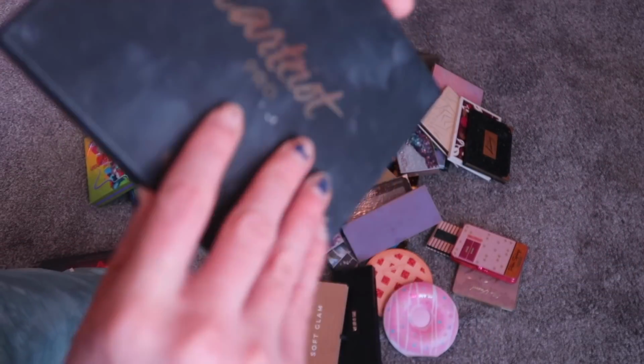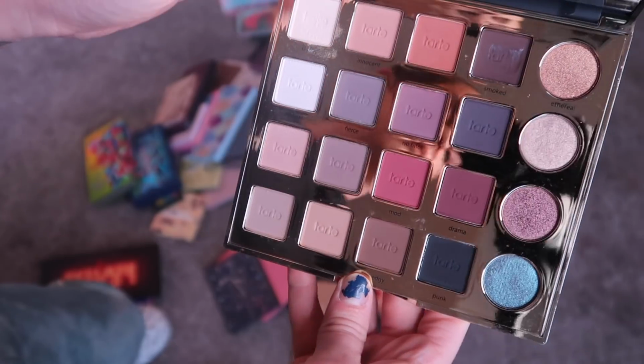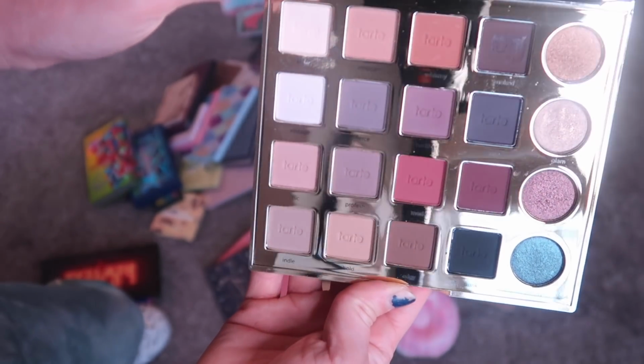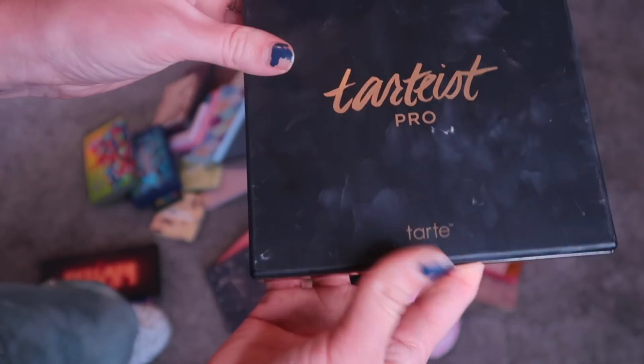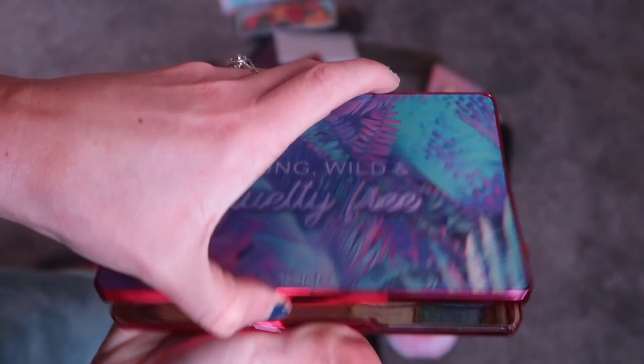I am going to be getting rid of the Tartiste Pro palette. I think I got this in a BoxyCharm like last year, and I maybe used it 1 or 2 times, but I'm just not inspired at all by this palette, and I have not used it and see no reason to keep this around. And then I will also be keeping my Tarte Young, Wild, and Cruelty Free.